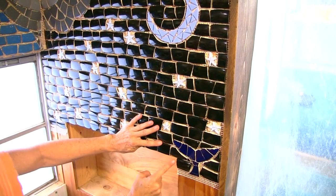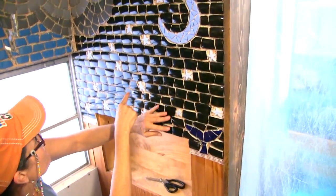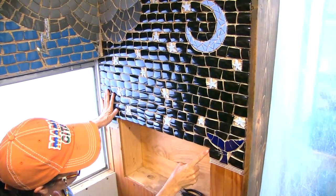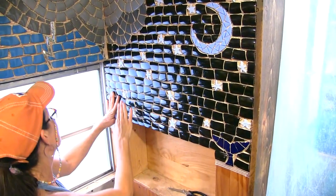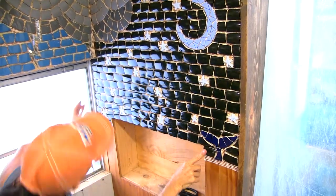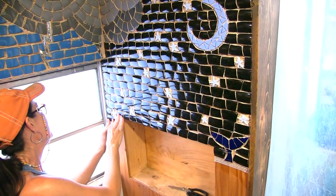I'm going to have to leave more of a gap down here, because if I leave the gap here, it's going to be very obvious and noticeable. But I think your eye will be more forgiving of not noticing that down there. Well, these pieces matched up exactly how they were supposed to, so that's awesome.